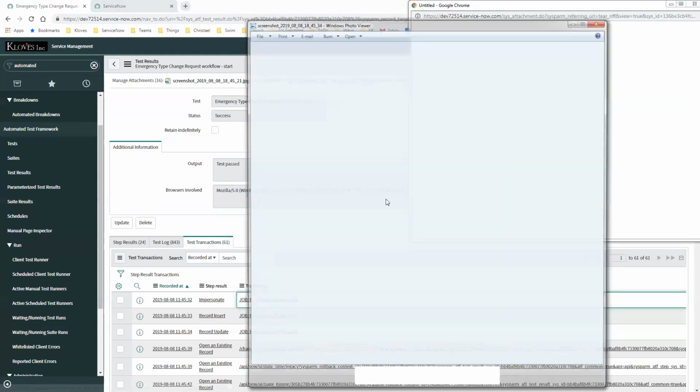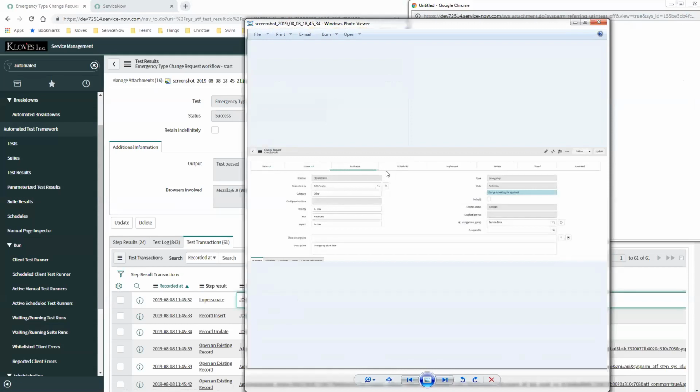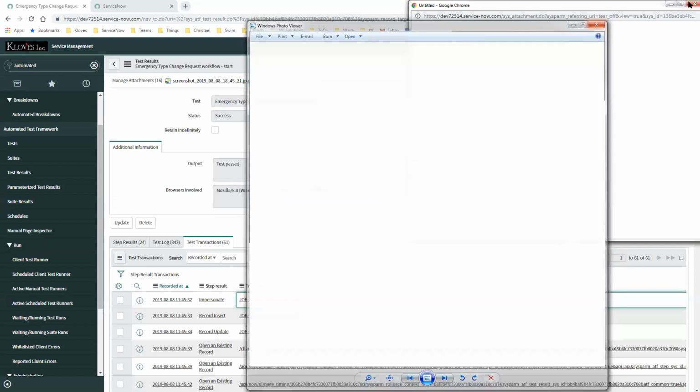Okay, so there's other views. You can take the next view. Okay, this is at the authorized step. Yeah, it is an emergency change. We're at the authorized state. It's been requested by Beth. There is my description that I put in. So we got some good things to look at specifically at each one of these screenshots.